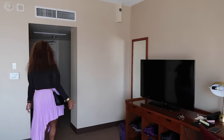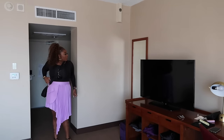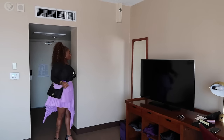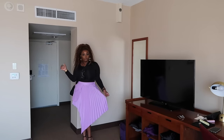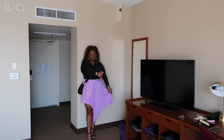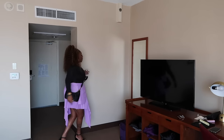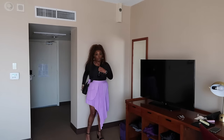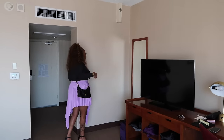Give it up for the skirt. Because if I don't do nothing else, I'm gonna give y'all a skirt moment. It is so different. My purse is kind of throwing a vibe off if I wear it right, so I gotta wear it all the way to the side. So let's give it up for the look again. Skirt.